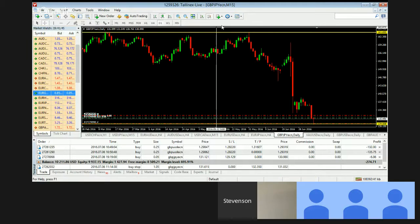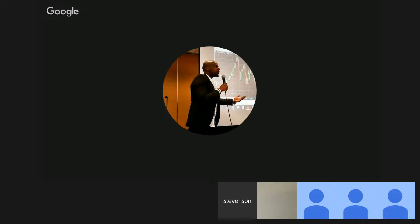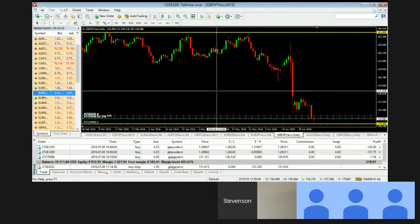So just using this simple tool right here, just placing a resistance line up here. And for those who don't know, again, resistance is a level where buyers cannot break through. So buyers came up here, got rejected, came up here again, got rejected, dropped down. Support is below market price, and it's an area where sellers can't break through. Try to drop down here, boom. What did happen? Boom, reversed.